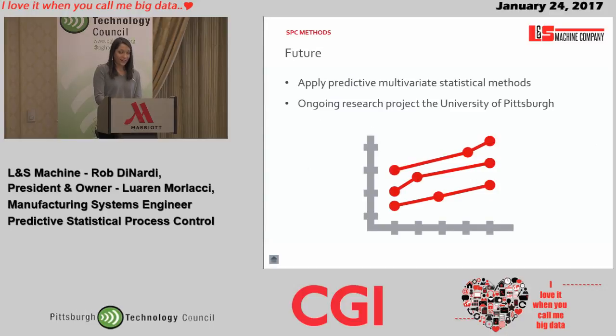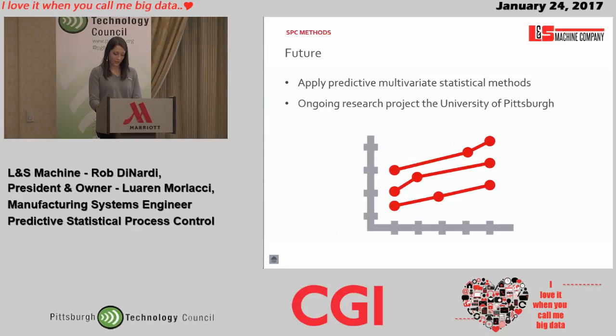That is all for where we are now, but this is nowhere near the end. We are currently working on a second project with the University of Pittsburgh, but this time with a graduate student in the Industrial Engineering Department to take this even further. And they're applying predictive multivariate statistical methods to be able to identify a problem when it's going to occur and what it will be, rather than wait for the process to go out of control and then look into it.